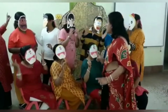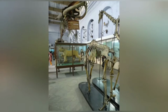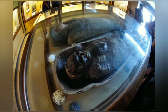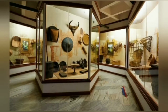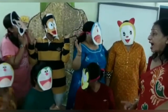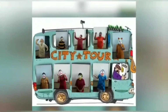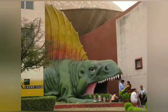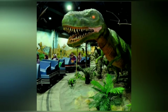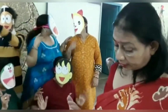Children, next comes the Indian Museum, the ninth oldest museum of the world, which comprises of the finest collections of contemporary paintings, sacred relics of Lord Buddha and Egyptian mummies, and ancient sculptures. Now, let's have a ride on the time machine and meet the dinosaurs. Wow, it was such an exciting and fun-filled trip.